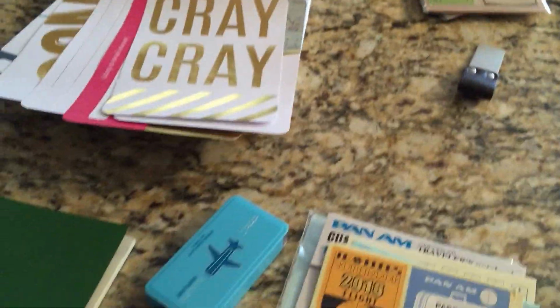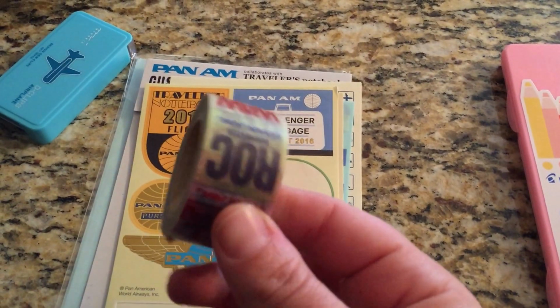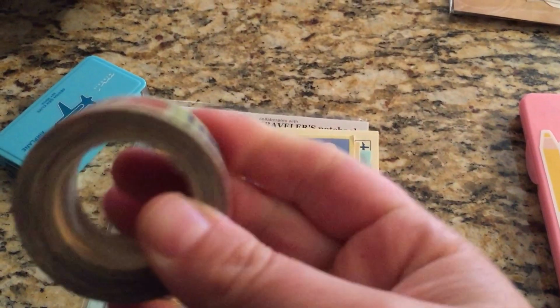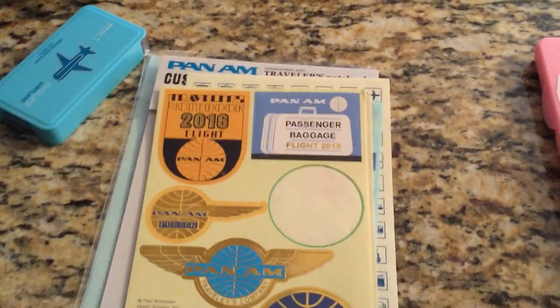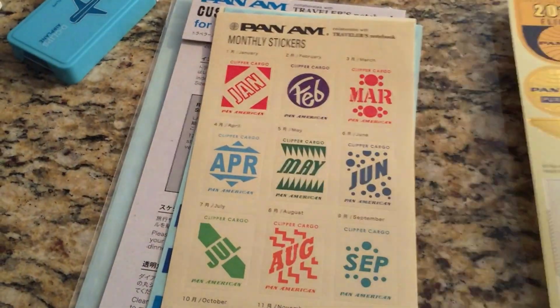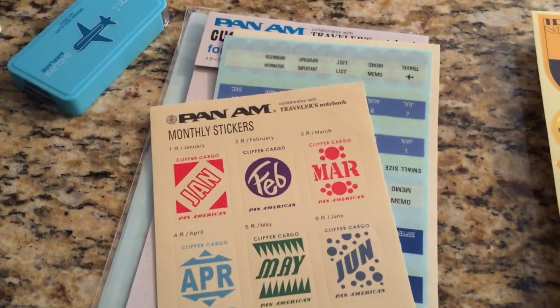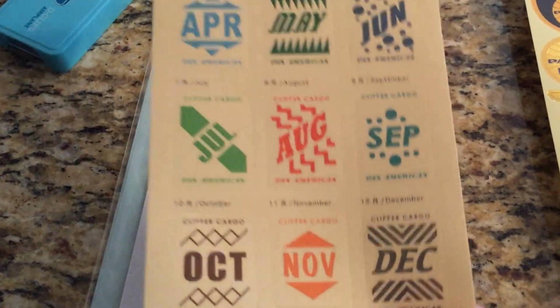And then, let's see. Okay, here's some Pan Am stuff that I ordered. And this is some washi, which I really like. I don't actually know if this is Pan Am, but it says Pan Am right there. So yeah, this washi is really nice. And I love these Pan Am stickers. You can see a couple are missing because I have them in my notebook. There are some monthly planner stickers that I'm currently not going to use, because I just don't use my notebook like that. So I think these are really neat just to have.